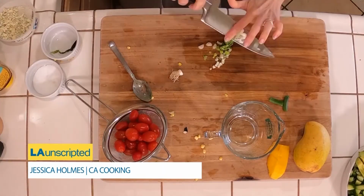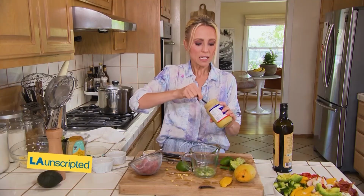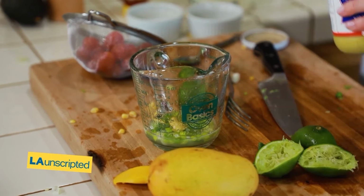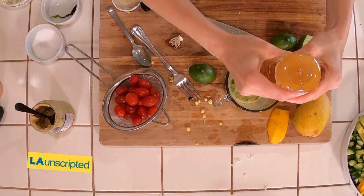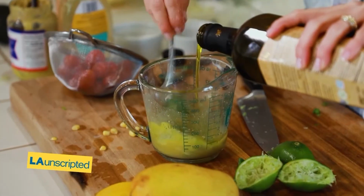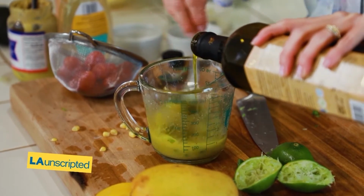On to the dressing. I'm gonna start with one scallion, lime, two limes, a little Dijon mustard. Helps things come together, like a teaspoon. I'm gonna stir that up. Good pinch of salt, honey, cracked pepper, and then olive oil. Just keep adding until it starts to form a dressing. It thickens a little. And that's it, you guys.